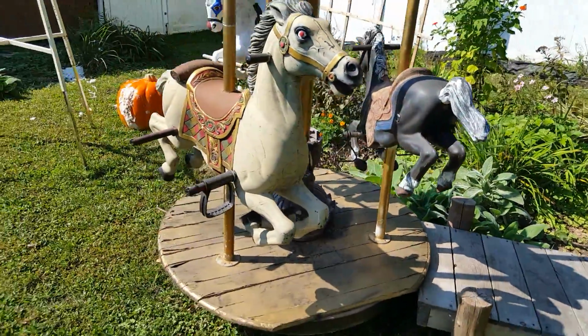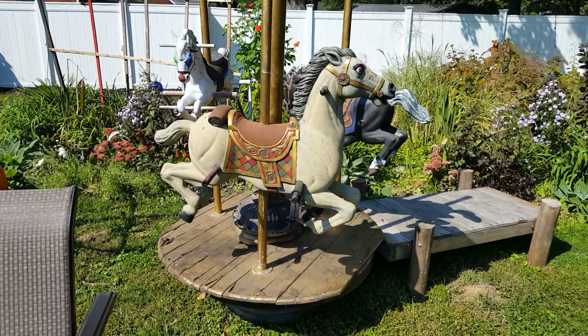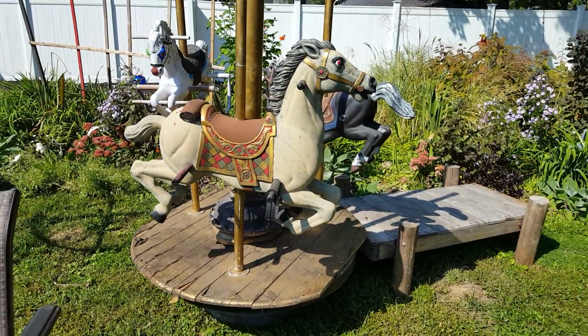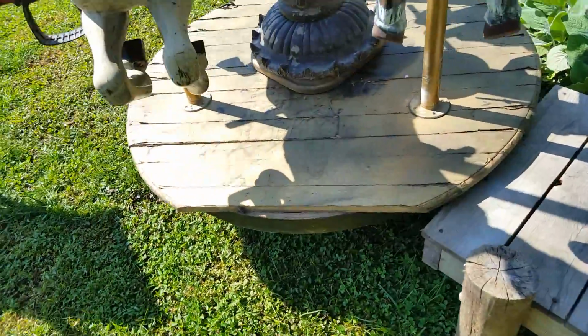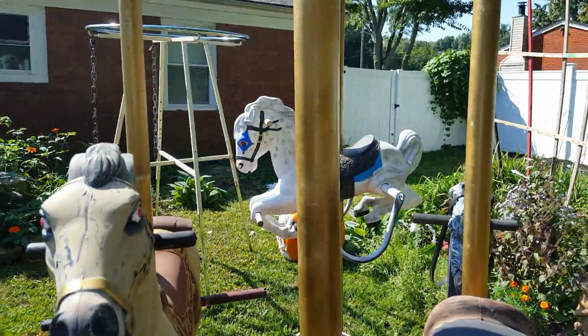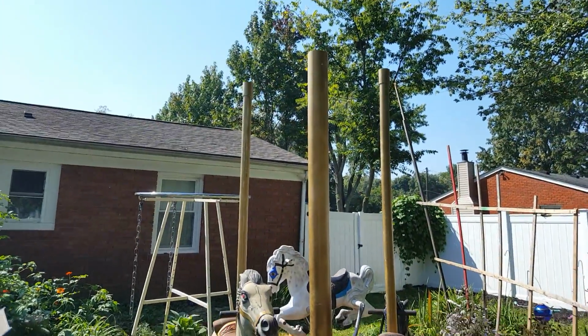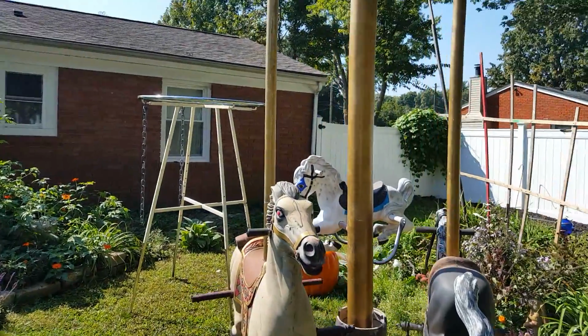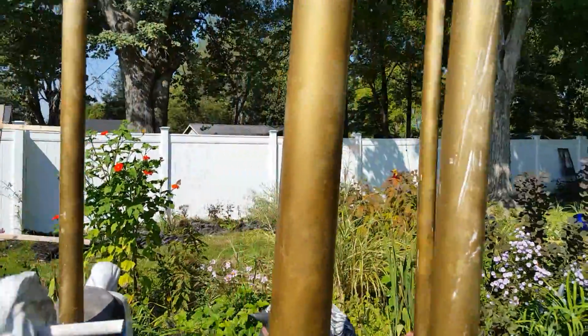We made this carousel, is what I call it, last year with the horses. And the base is just an old tabletop. But this will get a red umbrella on it and some lights. But I didn't want to put that out yet because it could get broken through the wind and weather.